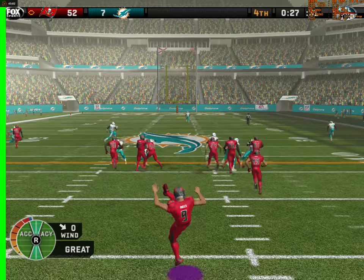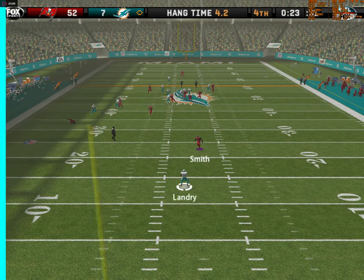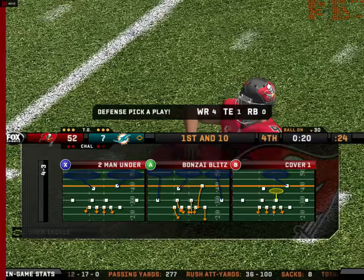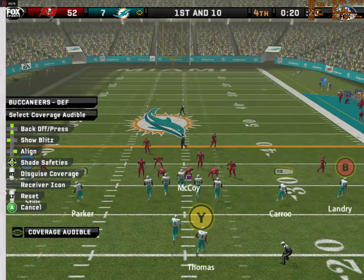Now here's the punt unit as the defense forces a three and out. From the 16-yard line. It sure doesn't look like they're going to be able to come back in this one. But it's an issue of pride. They want to prove that they're better than they've played so far.